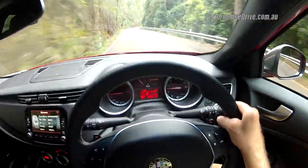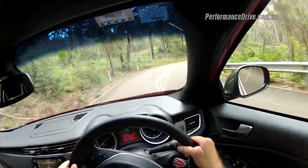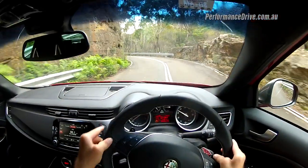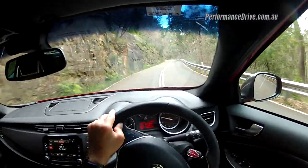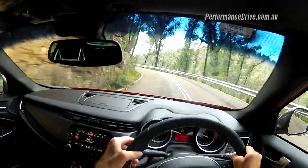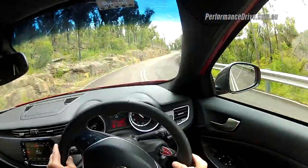Put it in dynamic mode. Blipping on the down changes. As you can hear, you do get that burble between gear shifts or upshifts, like a Volkswagen. It's got plenty of torque, plenty of low down pull. Bit of tug at the steering wheel, bit of torque steer. There's no denying its speed.